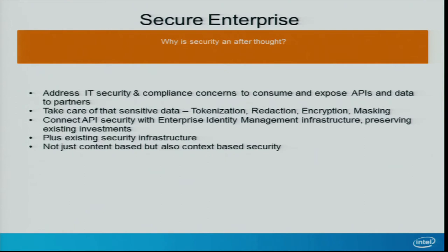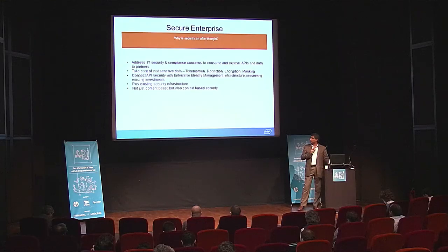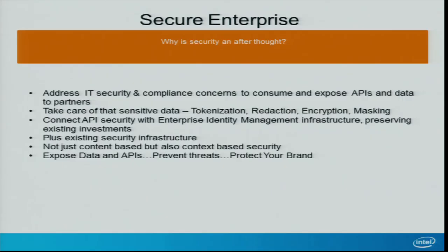So like I said, it's not just about content-based security. It's also about context-based security: who's using it, when they're using it, what they're going to do with that. So your intelligence should be knowledgeable enough to understand the usage model of what they're going to do with that, and then you have to build the security based on that. So when you're exposing your sensitive data and APIs, you have to prevent threats and protect your brand.